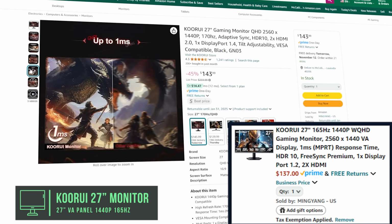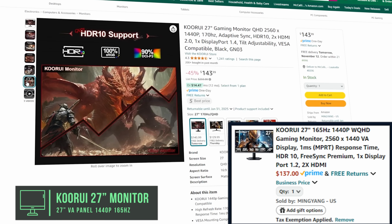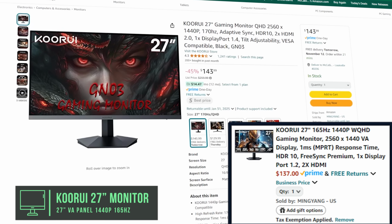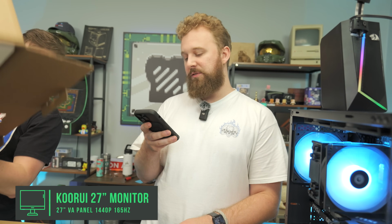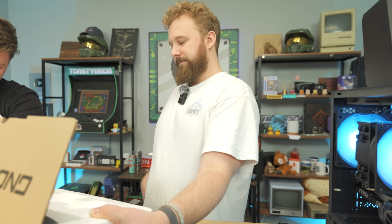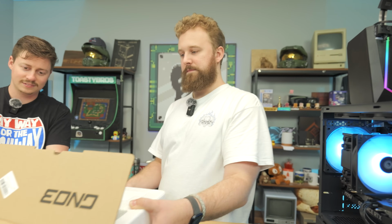But it should be more responsive versus an IPS, but that normally means the image quality is gonna be a little bit worse. This thing does come with FreeSync, 1 millisecond response time. Yeah, HDR10 support for those who care about that, but with these budget monitors, HDR is not great. I see a plastic stand, no display.